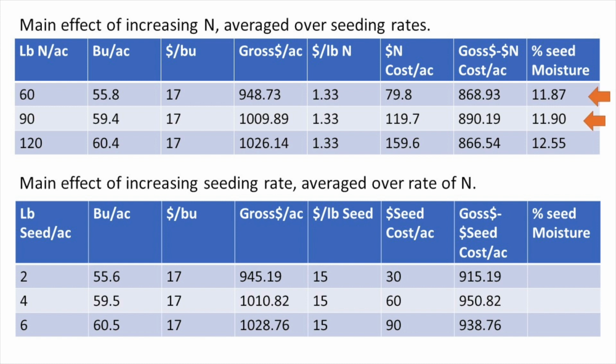If we had cut back nitrogen from 90 to 60 pounds of nitrogen per acre, we really didn't affect maturity much. If we had increased the nitrogen rate from 90 to 120 pounds per acre, we would have delayed maturity. But the seed moisture is only 0.65% greater. This probably only represents a delay of a day or two. So 90 pounds of nitrogen per acre was the best rate of nitrogen in this study.